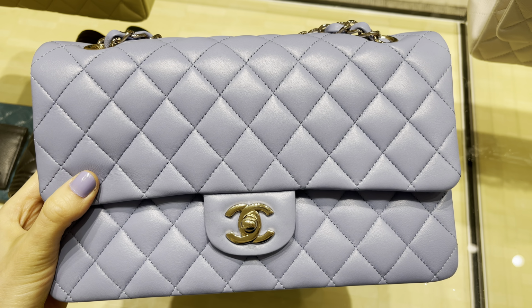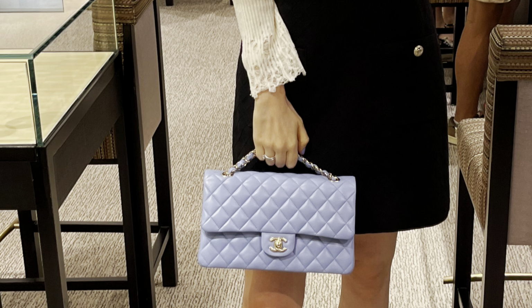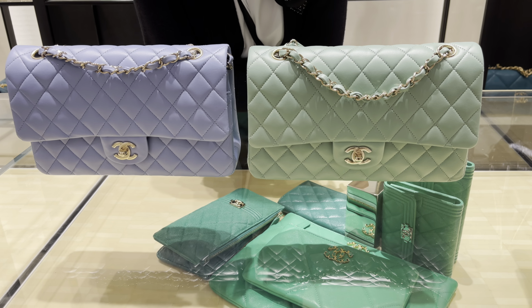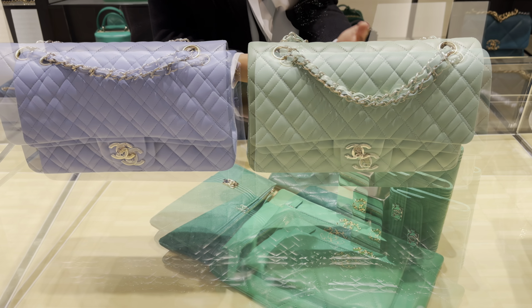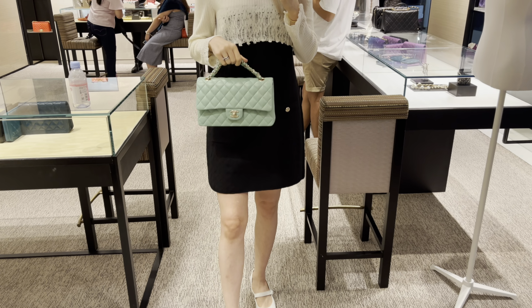And I think it's beautiful, but I'm only concerned about the fact that it's lambskin. It's so delicate. I already saw some scratches on this bag, and it's brand new. And here is another color that is so beautiful. I wanted to check it out in person. Again, it's also in lambskin, and the lambskin is pretty soft, but the shade is beautiful. Unless you are intending to just wear this bag once every 2 to 3 weeks, not very often, it's fine.